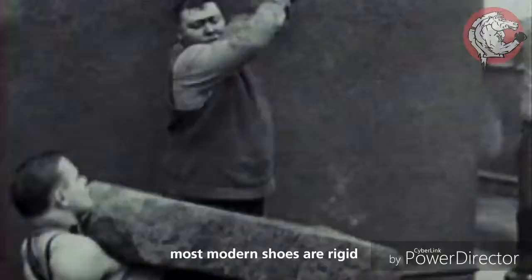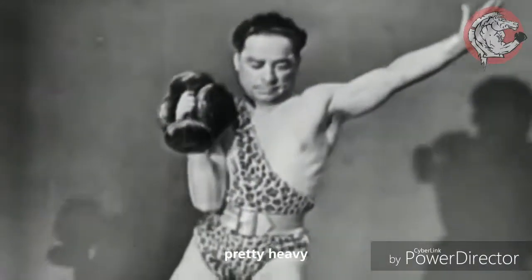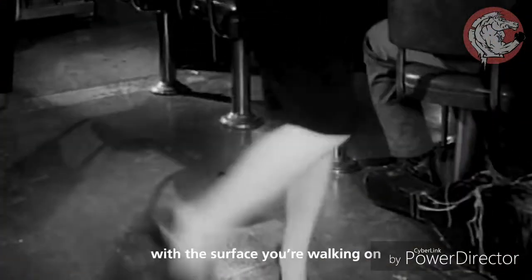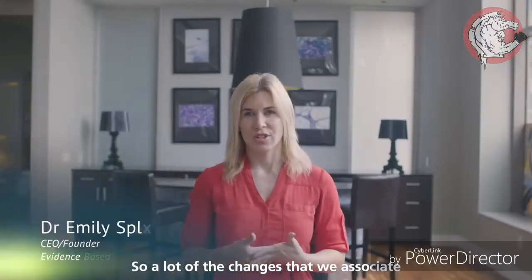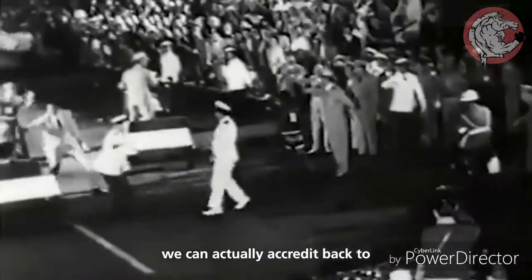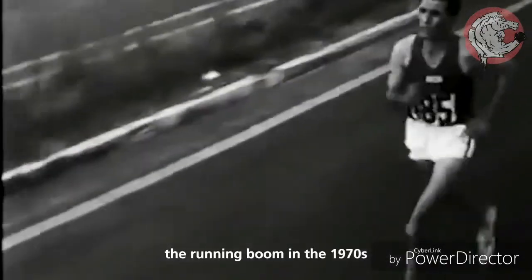Most modern shoes are rigid, pretty heavy, do not follow the shape of your own foot. Well, you don't really have a good feeling with the surface you're walking. So a lot of the changes that we associate with traditional shoes, push in, heel toe drop, we can actually accredit back to the running boom in the 1970s.